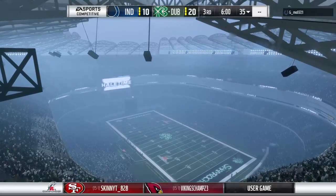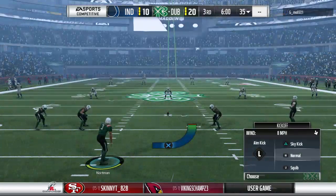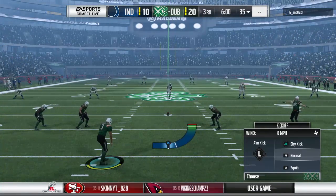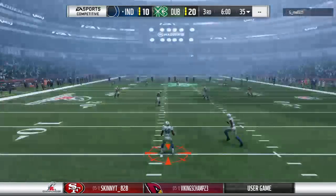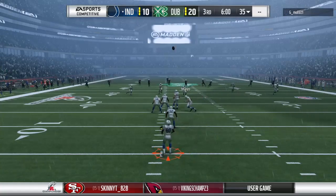As we will send you back stateside to Orlando and say hello to Larry Ridley. He's got our EA Sports halftime report. Larry, both teams appear ready for the fight ahead, and we resume action here in quarter number 3.